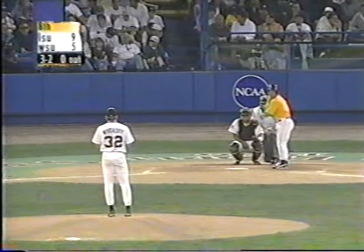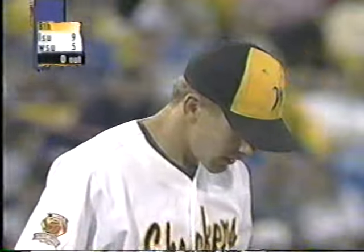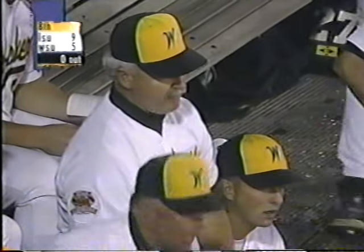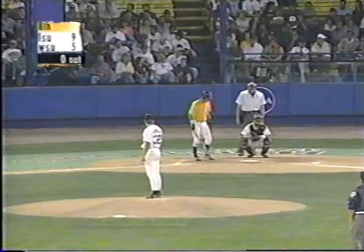DeMuy. This is Jason Williams, who is 1-for-4 tonight. The thing that has kept Wichita in this ball game, Mike, is the fact that LSU has committed 3 errors and issued 6 bases on balls. That is what has kept Wichita State in the ball game and has helped them to get back into it.